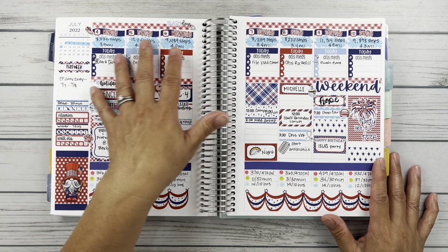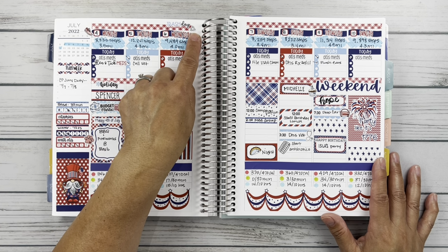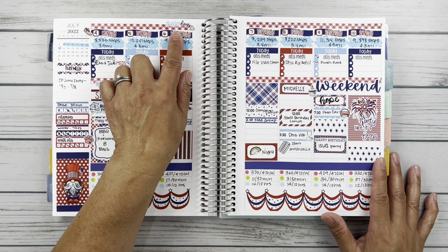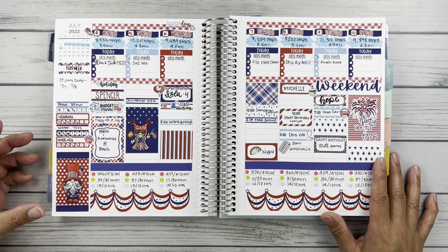So most of this came from the kit. This little icon here is from Big Elephant Plans, but the shoe is from the kit. Trash Day looks like it might be from a Fern Creek stickers that I have. But a lot of everything else is from the kit.